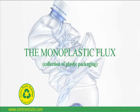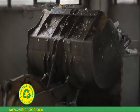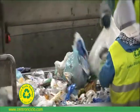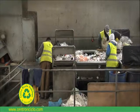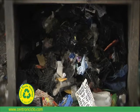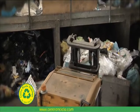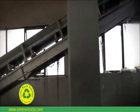The monoplastic flux, collection of plastic packaging, is collected by a worker through a power shovel and then charged in the hopper of the suitable selection line. The material is distributed from the hopper to a conveyor belt. Along it there are 4 posts where workers select by hand 3 different types of material: polypropylene, boxes, pots, etc.; polyethylene, cans, plastic bags and films; and waste, inert stuff, electric sets, toys, textiles, etc. The material is carried on conveyor belts until it arrives at the ballistic screen.